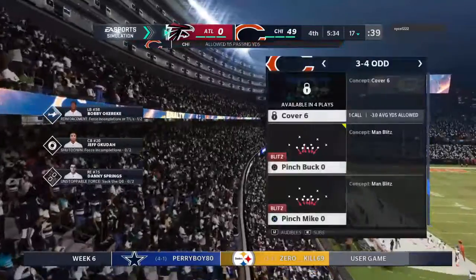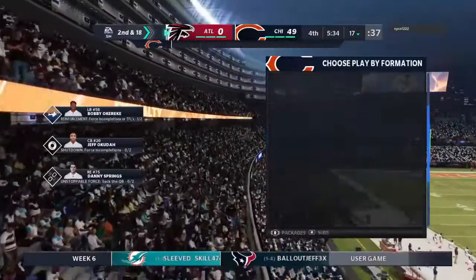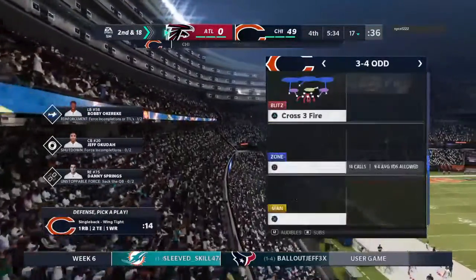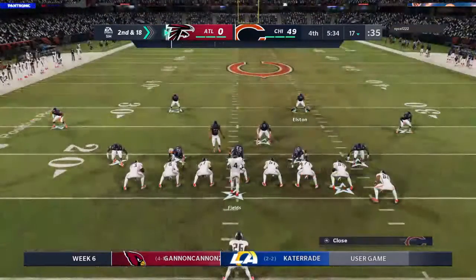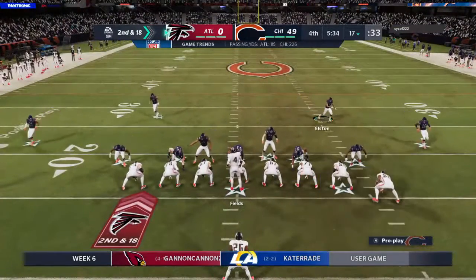Now flags come flying in. One of the Falcons moved early. And that false start penalty certainly not helping their cause here.